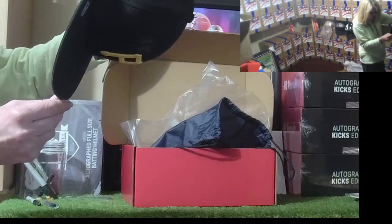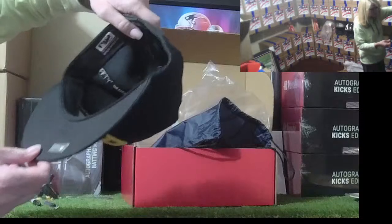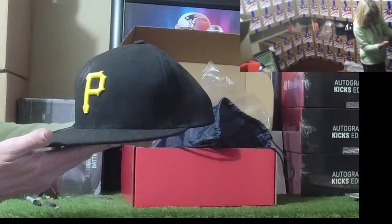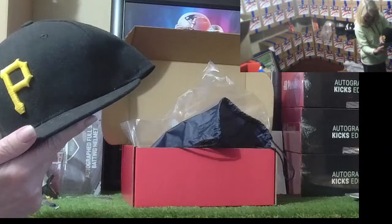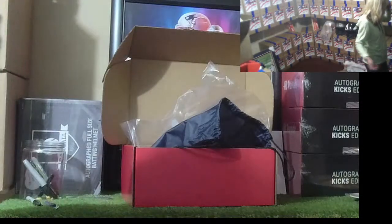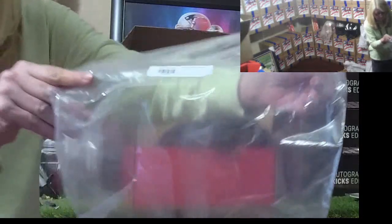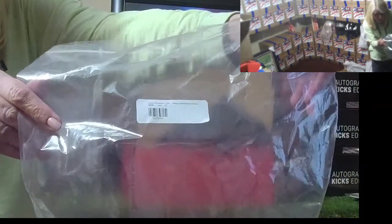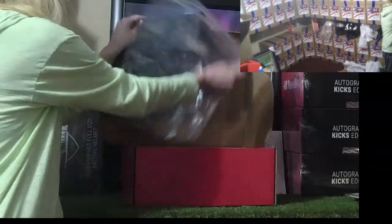What is this? Let me see. Oh, authentic thingy, because it's a 59.50. Yeah, they're high rent. Andrew McCutcheon. That's his name. Yeah, that's solid. Let me see it. Is that Fanatics? Oh, no, that's Major League Baseball's. It's Major League Baseball, sir. It's Fanatics. Where's the Fanatics sticker? Is that their sticker?